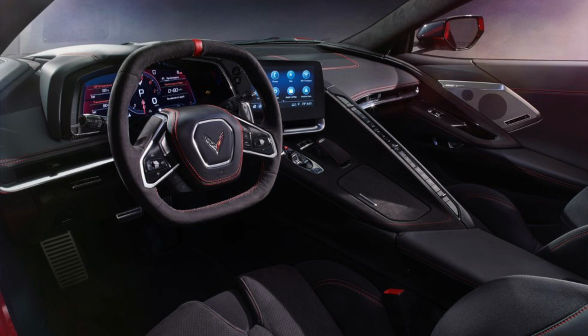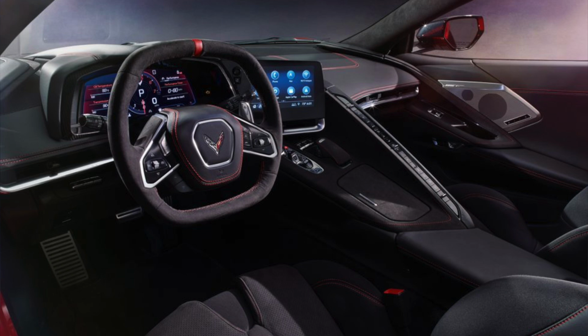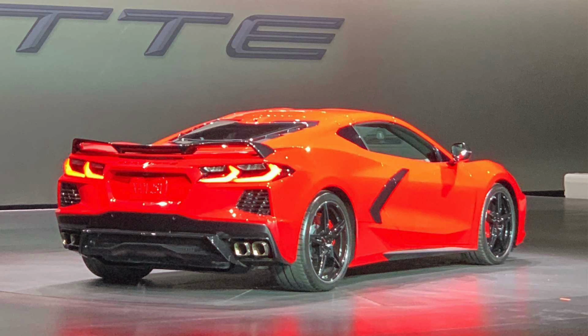You can also see we have kind of this barrier between the driver and the passenger, and on that barrier is an array of buttons which are stacked vertically and are for the climate control. That is an interesting look and definitely unique. Chevy also claims that the interior will be highly configurable with options to choose your very own stitching, seatbelt, and interior colors. Last but not least, let's talk about basic specifications.